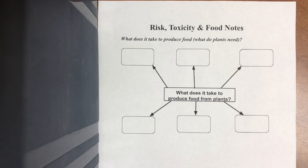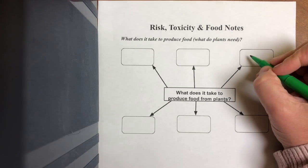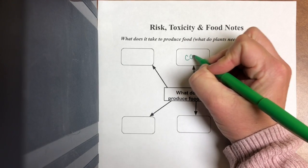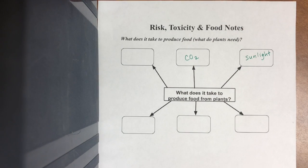So in order to have enough food to feed the world, to have food for us, what is it that plants really need? And I know you're sitting there really excited thinking, well, of course, plants have to do photosynthesis. So one thing they're definitely going to need for that is the sun. And they take in CO2, carbon dioxide, to do photosynthesis. So is that enough? Could I just have a plant grow on a bare table? If I give it sun and CO2, will that be enough?